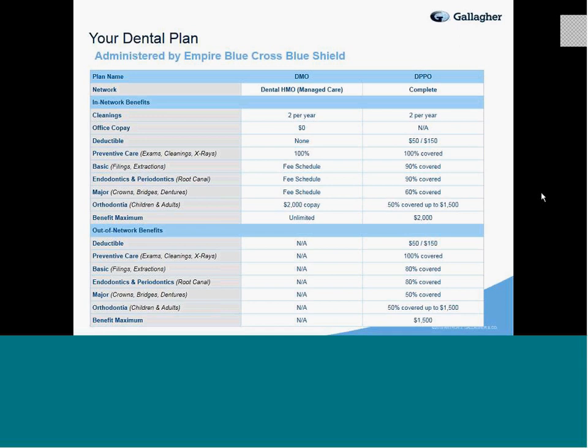On screen there, you're going to see that you have two options. One is a dental HMO option, the DMO, and the other is a PPO option, PPO allowing you to go in or out of network. On the left-hand side of the screen, that is a DMO, and on the right-hand side, that is a PPO. The most important thing is just, as she mentioned, please make sure that your dentists are in the Empire network. As over on the medical, you're going to go out to empireblue.com.